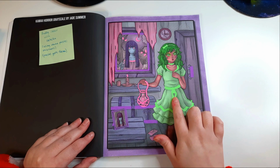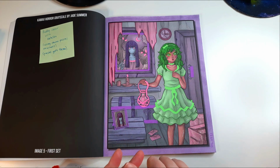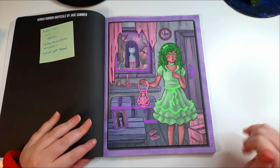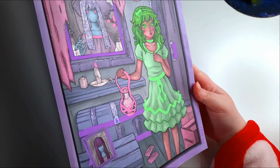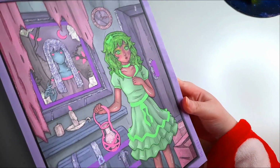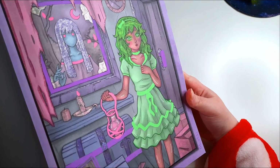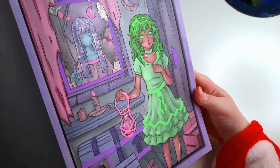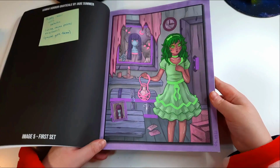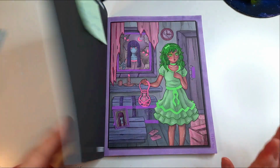The gel pen is either Jelly Roll Stardust, Jelly Roll Moonlight, or I'm not sure if I used some of the Pentel Milky pens on here as well. I probably did because I really like them as pastel colours. And I love the contrast between the green and the purple as well. I think she stands out against the lovely purplish pink background. So yeah, I really love this one. I think it's so pretty.